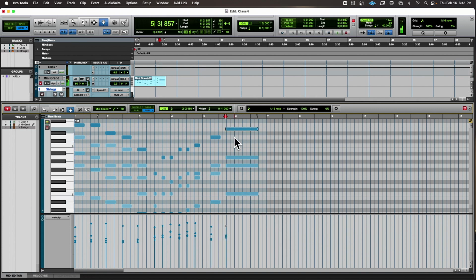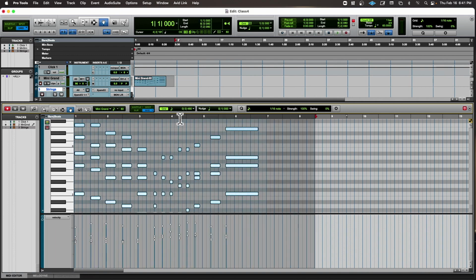That's too loud. And then I think everything is too loud. So what I could just do is Command A and then hold down that Command key, hover, and then just drag, and everything will be made softer. And now that's much more sensitive. And it's got a little melodic content to it.